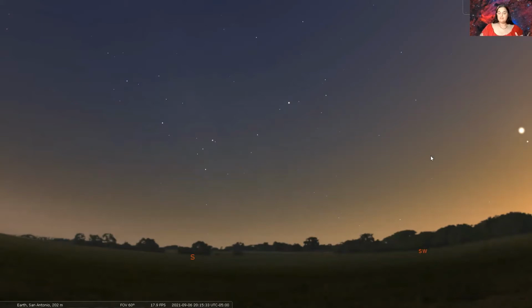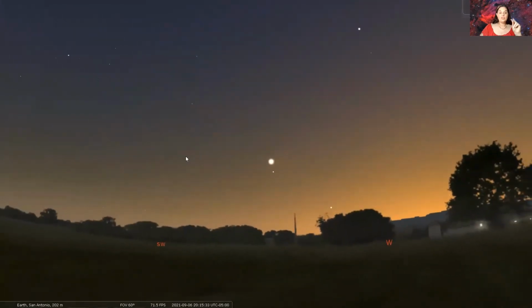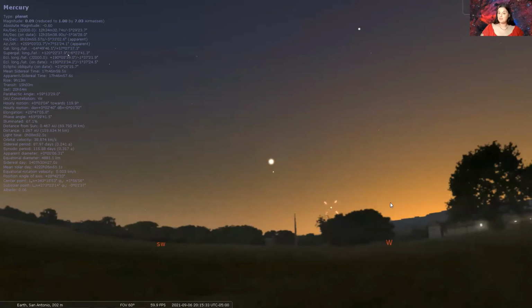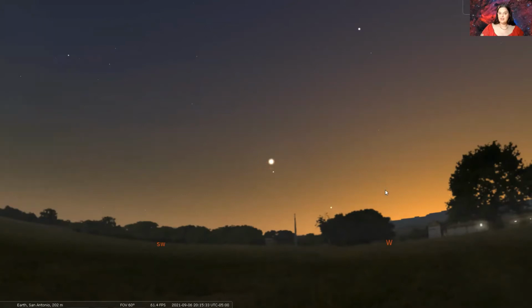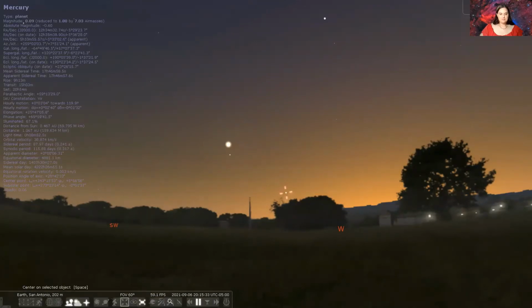So just to give you a rough idea of a couple of things that you can see in the evening sky tonight, if you look towards the western horizon, just shortly after sunset, you can see two planets in the early evening sky. Over towards the western horizon, you'll see a trio of three stars, but actually two of them are planets. The one that's hugging the western horizon is the planet Mercury, and the really bright one is the planet Venus. So in the early evening sky tonight, you can see two planets. Let's check out these planets up close and personal.